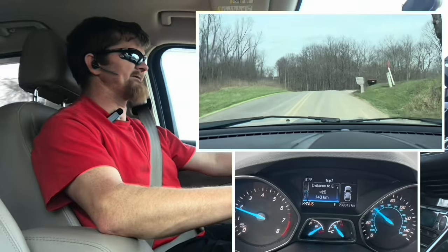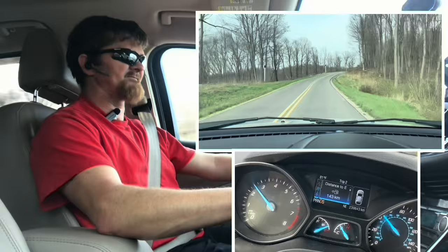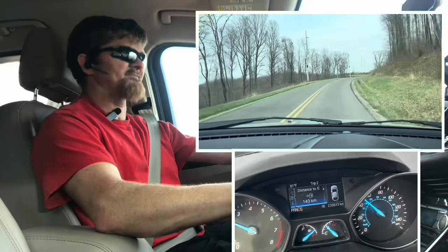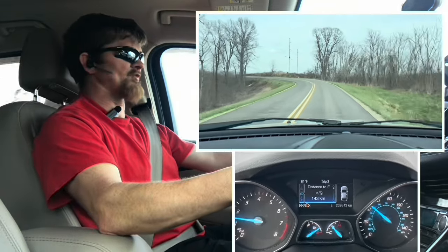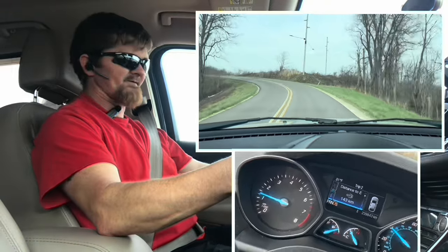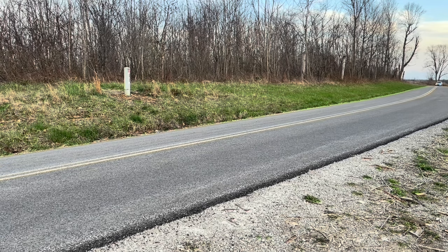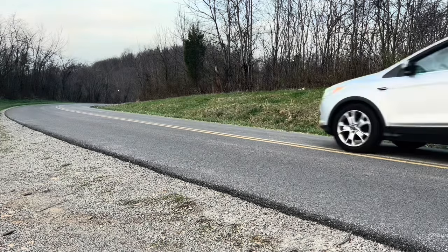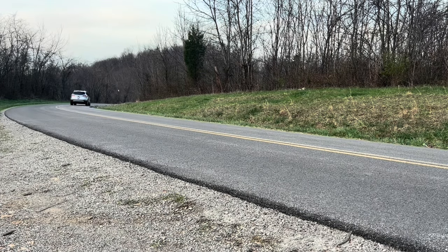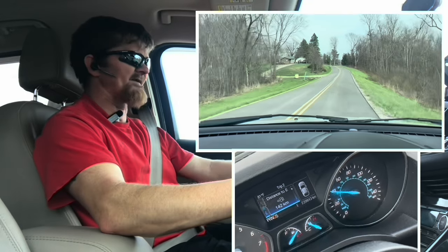But this 2015 Ford Escape, so far, really nice ride. I got the air conditioner cranked up, and once I got to the school, it had cooled down. So I had adjusted the air conditioner to 65 degrees, and it's currently maintaining 65 degrees, which is awesome. Fairly simple to operate. It's on auto, so once it hits the temperature that you desire, then it just maintains that temperature. My car does not have that option.